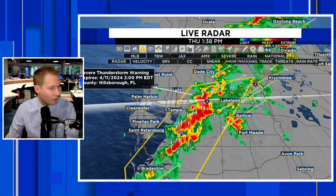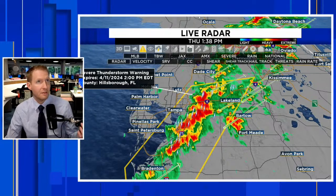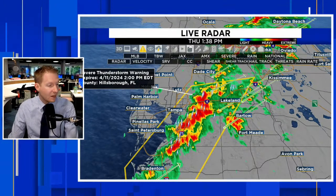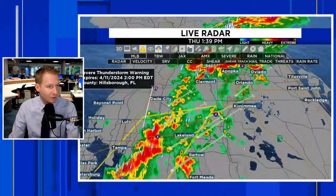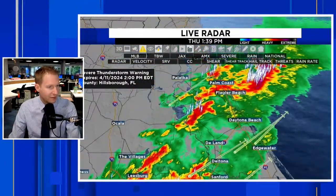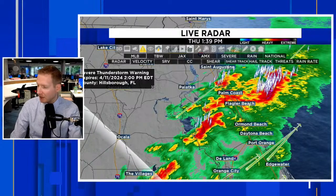So we do have a new warning now for Flagler County. This is a severe thunderstorm warning again for Flagler County. So let me just check that out real quick, and then we'll try to get into some of the future radar stuff. And it's going to be with this mess here.